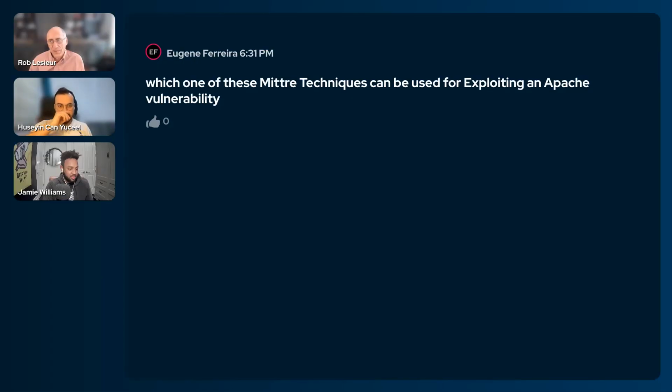Which one of these MITRE attacks can be used for exploiting an Apache vulnerability? I don't think it's on this list, but it's going to be exploitation of public-facing infrastructure. I think it's T1190 in initial access. But I imagine, especially given how your research went, you're probably not seeing a lot of that in malware samples. It's probably what enables these malware samples to be delivered to the host. Yeah, generally adversaries first exploit public-facing applications, then deploy malware. That's why we do not see many initial access techniques in the data sample, because that's not how malware works in that environment.